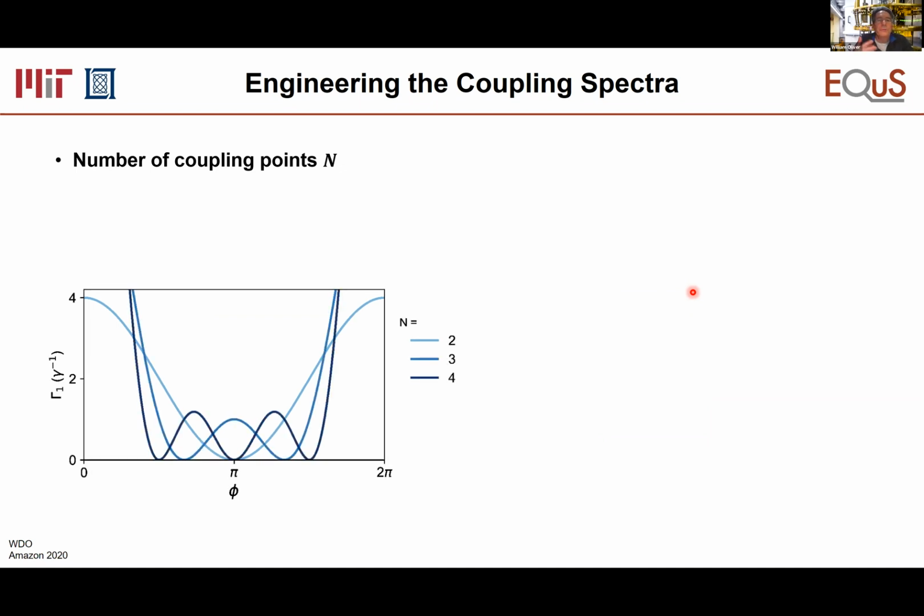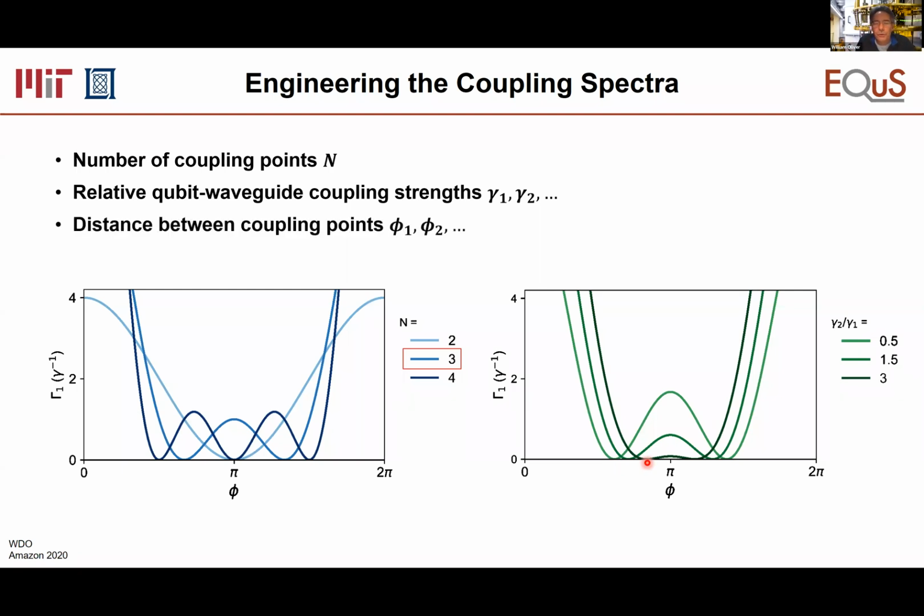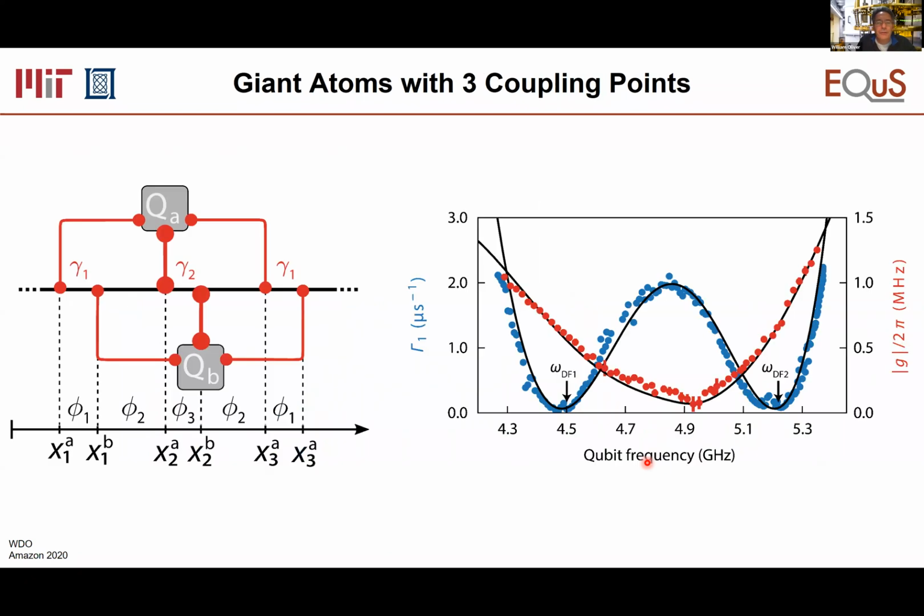Now, there's a few other things you can do. You can change the number of coupling points that you have and thereby tune the number of decoherence-free points that you have. That's one knob. And the other knob that you can tune is how strongly coupled you are at those points. And you can change, again, the decay rate and how it varies with the phase that you have. Okay, so just to say that you have these knobs that you can use. And of course, you have the distance between the coupling points, which sets the phases. This is at your disposal.